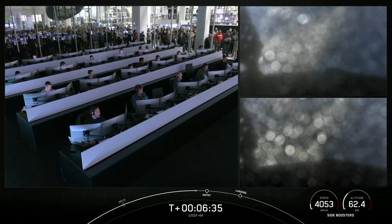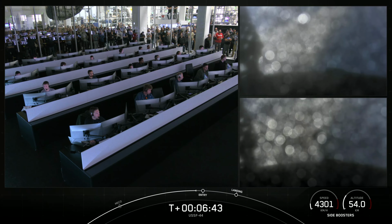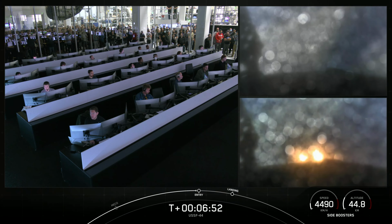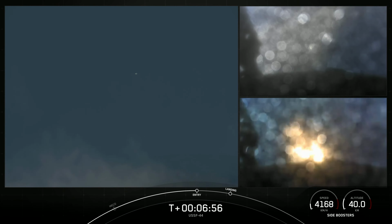So with the 28 engines, this makes Falcon Heavy the world's most powerful operational rocket by a factor of 2. Each of these cores has 9 Merlin 1D engines, making for a total of 27 engines across all 3 boosters, as you see there in that shot. The 28th engine is a Merlin vacuum engine on the second stage, and that's what will power the payload to its final target orbit.